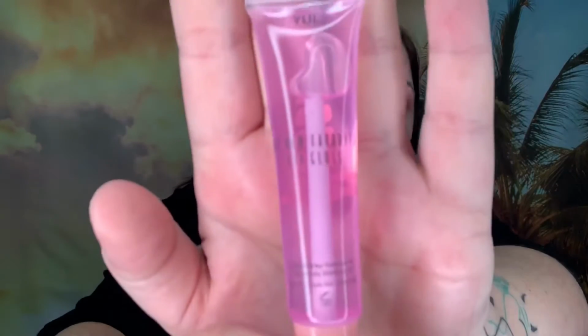So it says my new favorite lip gloss, Allure, right on top. That's kind of pretty packaging. I like how it's clear and you can see how much you have left. It smells like cake batter, you guys. That literally smells like cake batter.